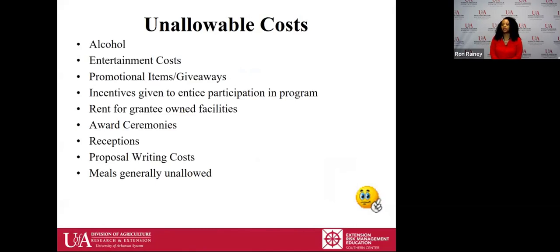The following is a list of selected items which are usually unallowable. The list is not all-inclusive. It includes alcohol, entertainment costs, promotional items, incentives given to entice participation in the program, rent for grantee-owned facilities, award ceremonies, receptions, proposal writing costs, as well as meals, which are generally unallowed. However, under special circumstances, we can provide some means for meals, but we will need justification. For a complete listing of unallowable costs, please refer to the Uniform Guidance.